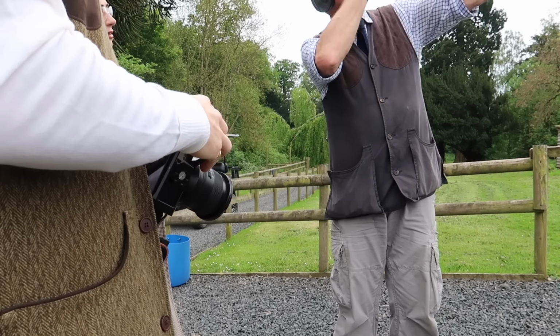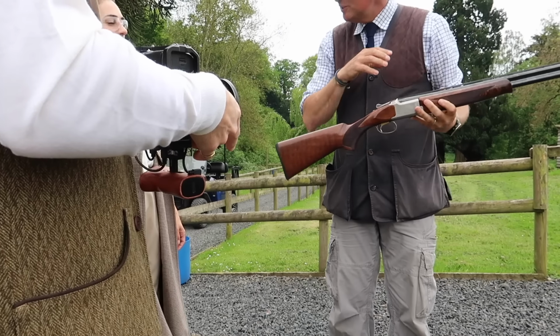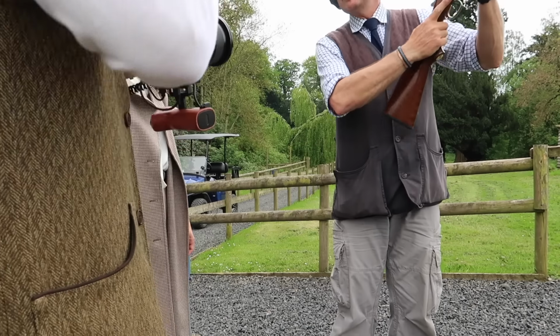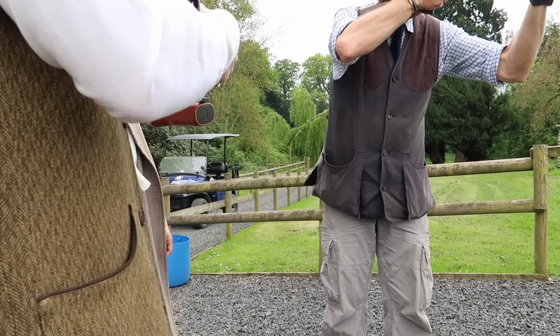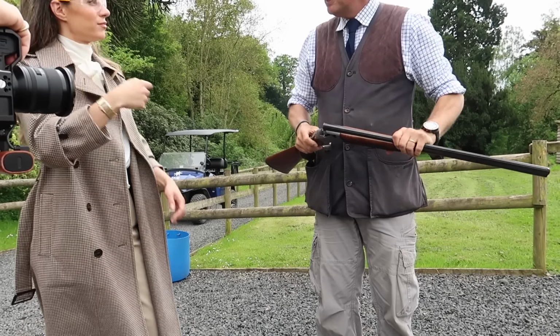So look up high, place your cheek up against the stock, and then we're going to transfer your body so that you've got 60% in your front foot, 40% in your back foot. Okay. So effectively it'd be like this here, lean forward, and when you pre-take the shot, just close your left eye, you're absolutely on the target from there.